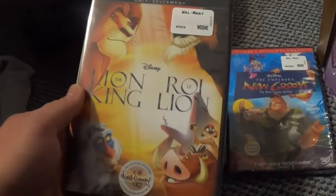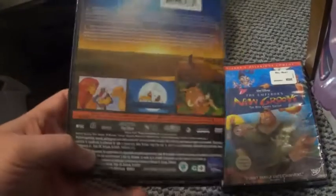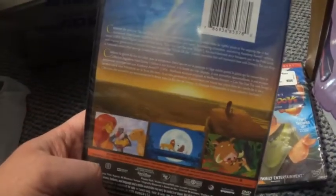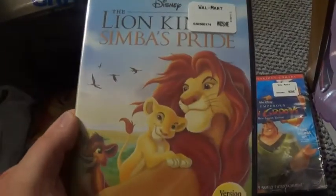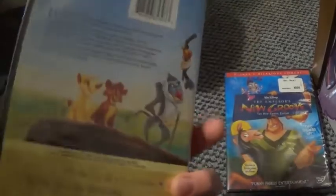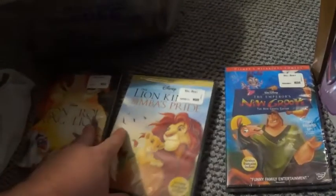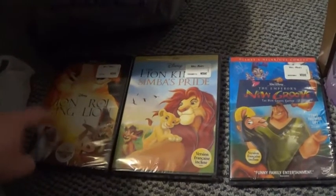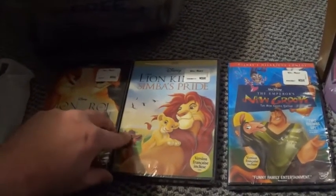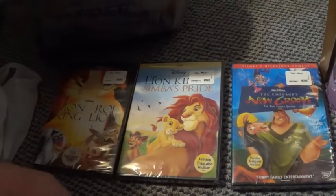This is the original Lion King, the animated version. Yeah. The original animated version. As well as the Lion King 2, Simba's Pride. And honestly, I've never seen this movie. Well, not completely. So that's part of the reason I got it. And plus, I had seen the 2019 version of The Lion King and seen the original animated version, but never owned it. So that's why I got the DVD.